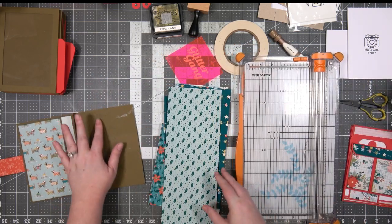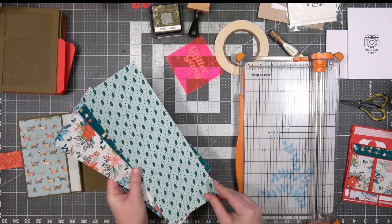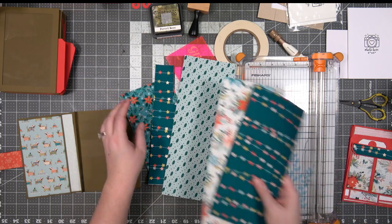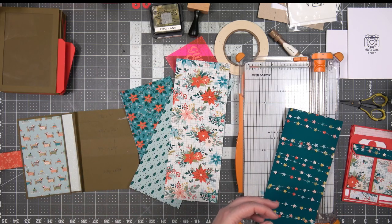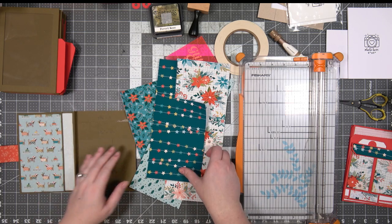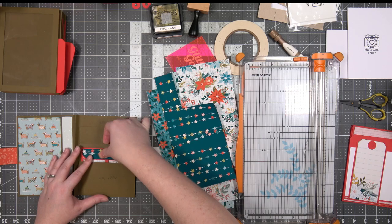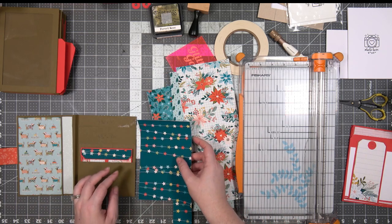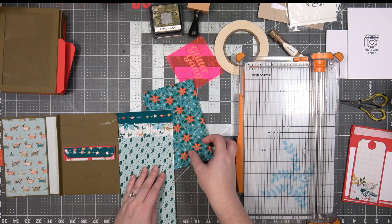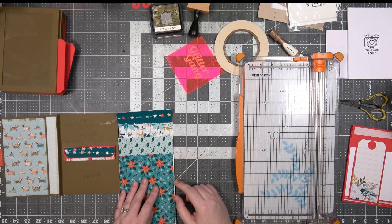So, okay. Now I've got these measurements, and I just want to figure out the order I want them in. Wait, did I cut one of them twice? I'm missing one. Oh no, it's right here. Okay, so that's the four that I want. Now, I want to think about what order would be best. So if I put this in this pocket, all right. I'm thinking the stars maybe should go at the top, and then the poinsettias, and then the leaves, and then the other poinsettias. So these stars will be on these leaves. I think that's a pretty good order to do it.